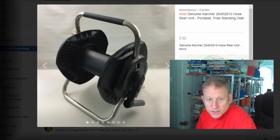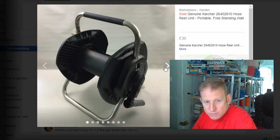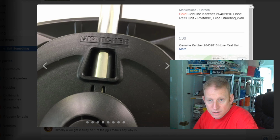So yeah, this was interesting because it came with the genuine Kärcher hose pipe, although that had been removed from it, although it looked all brand new. So I decided to sell just the portable reel unit here. So I did that, and it sold for £30, which was good. It's brand new, still had its cardboard tag on it, as you can see just there. But I've kept the actual hose pipe to sell on Facebook Marketplace at a later date, once I've checked it, because I don't know why it's been removed. It doesn't look like it's ever been used, but it is all sort of screwed up, so I need to put some water through it, check there's no leaks, and then I'll be able to sell it, or I might actually keep it. So yeah, but £30 on just the reel was pretty good for a genuine Kärcher hose reel.